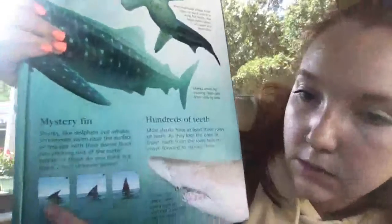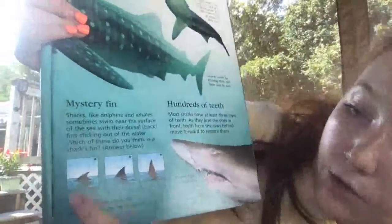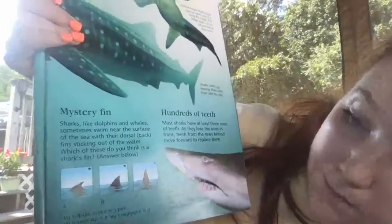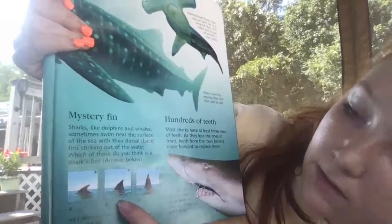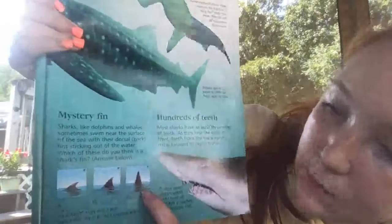And so the first one, this one is a dolphin fin. This one is a shark's fin, the middle one, and this one is actually a whale's fin. So you might find some sharks, dolphin, and whales in the ocean or in your iSpy jar.